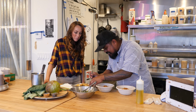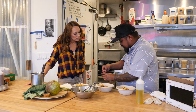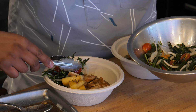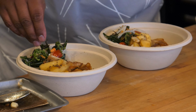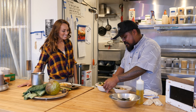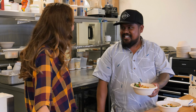Then we'll take some of that breadfruit, season that up with some sea salt that's been smoked with guava wood. A beautiful pohole salad right on the side of it. And then topped off with some roasted kukui nuts. All right, so there you have it. A little pan-roasted ahi on top of luau leaf stew. A little taste of the islands.